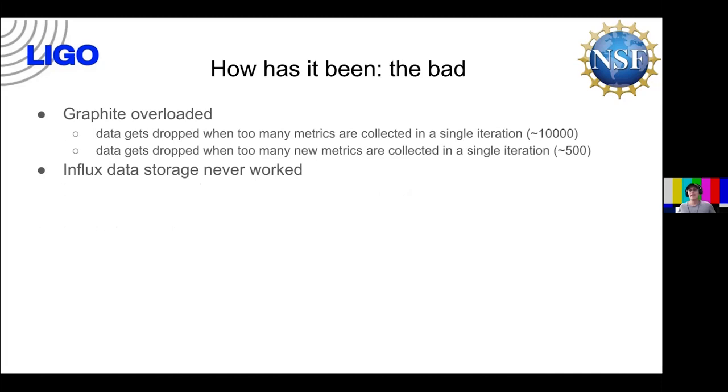What about the bad parts of it? Well, the time series database that we're using is called Graphite, and it tends to get overloaded pretty quickly.